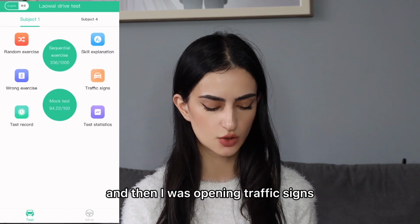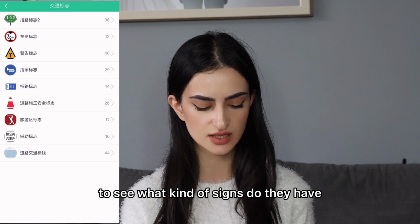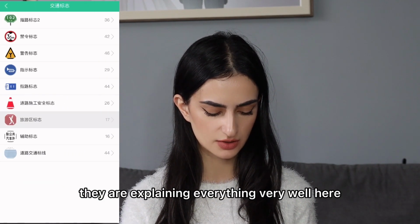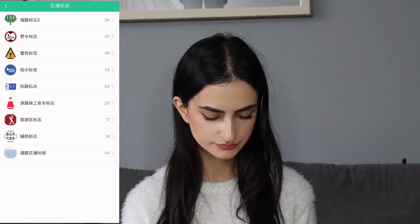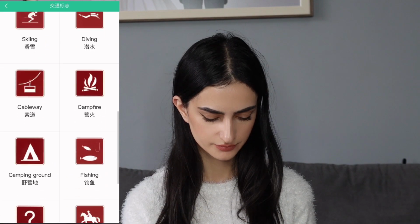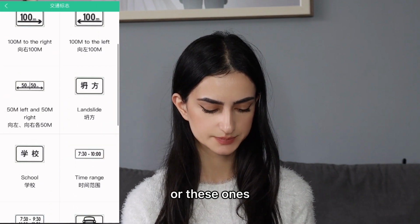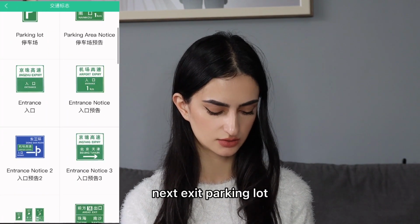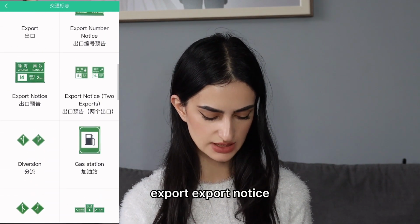And then I was opening traffic signs to see what kind of signs they have. They are explaining everything very well here. See these signs, or these ones. Next exit, parking lot, entrance notice, exit notice.